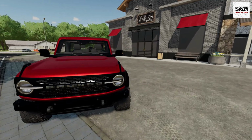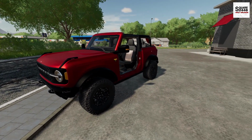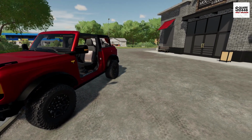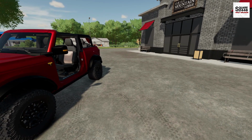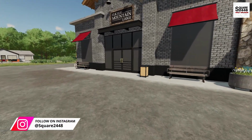This morning, guys, I decided to take the Ford Bronco to do a few errands. I first stopped by the local nursery here. I picked up a few flower pots for the front of the house, which are going to look pretty good here.